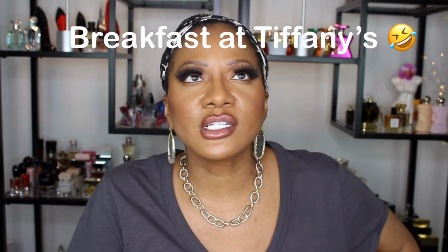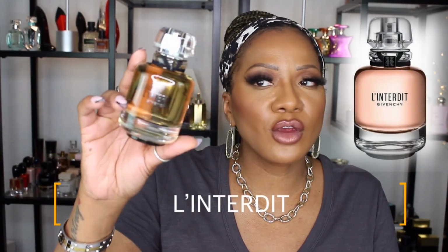Just to picture her in my mind, she always had a very polished look to her. It was simplicity, okay? But it was very polished. Hair was always neat, clothes were always neat. Very girly, very feminine, very elegant, very dainty. It's L'Interdit by Givenchy. Now, this fragrance has been reformulated maybe a few times at this point.